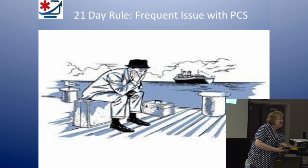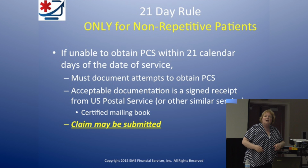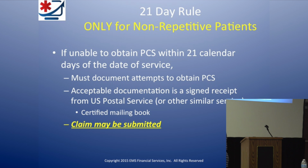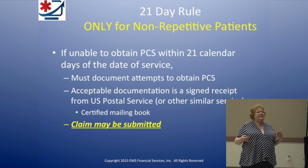And you know what I see? People missing the boat all the time on the 21-day rule. Do you know what that is? That you can bill the claim if you don't have the PCS? There's a rule about that. And the rule is, and it's only for non-repetitive, if you can't get the PCS at the time of service, you're supposed to get it before service or at the time of service. If you can't get the PCS form, document your attempts to get it.